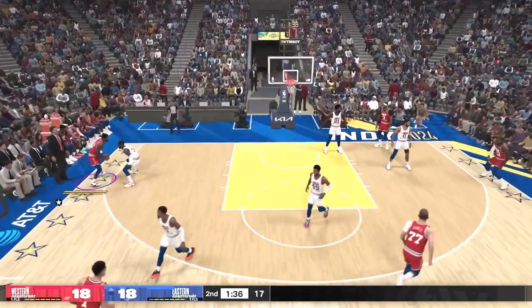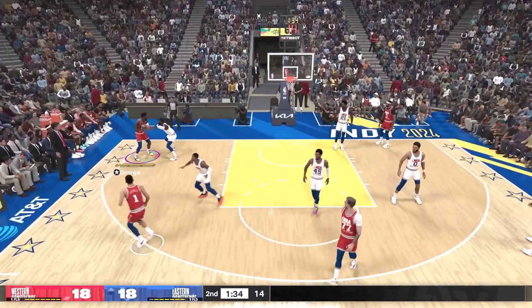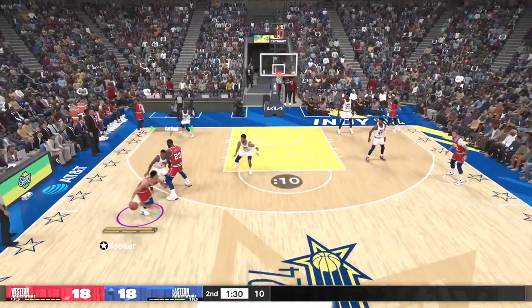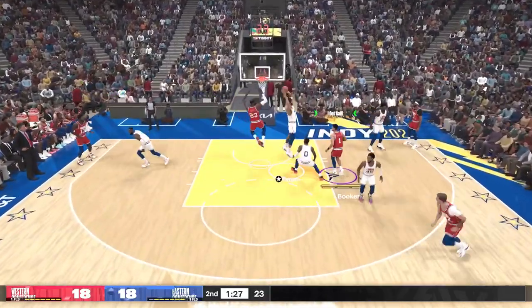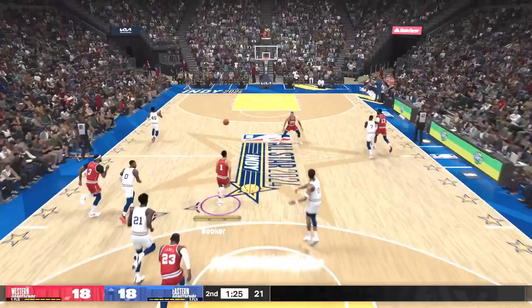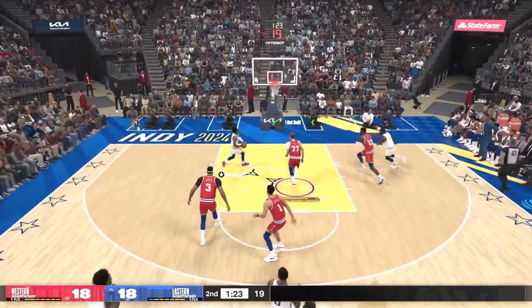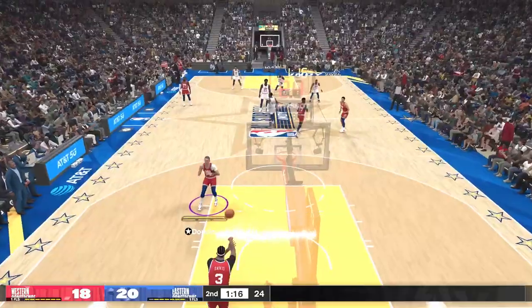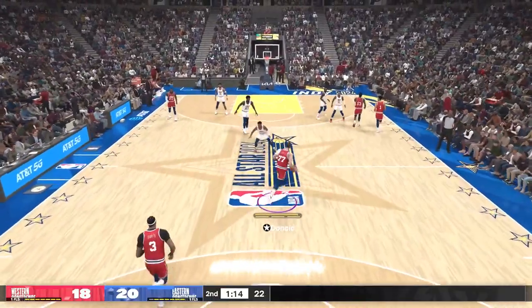Lillard against Booker. George passes to Booker. LeBron sets the screen for Booker. Floats it up for James. And now the fast break. Mitchell with the ball. And then Mitchell with the dunk. Jayson Tatum scores but also creates for his teammates, a sign of his continuing growth as a player.